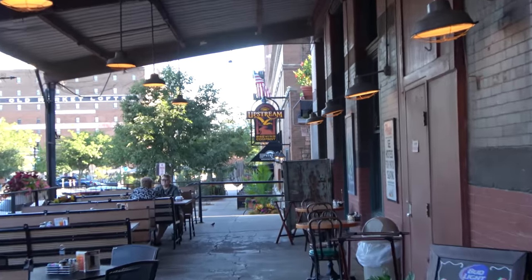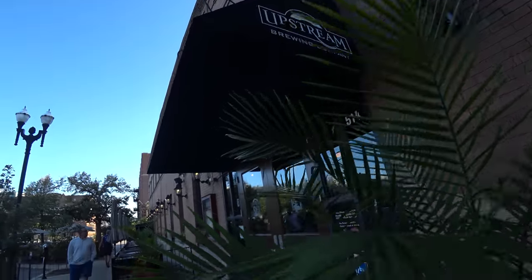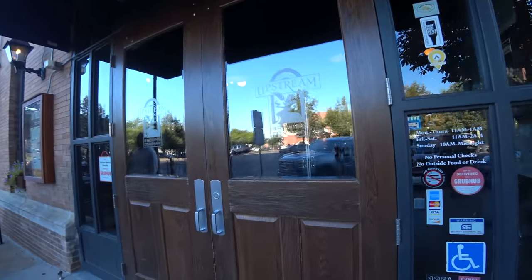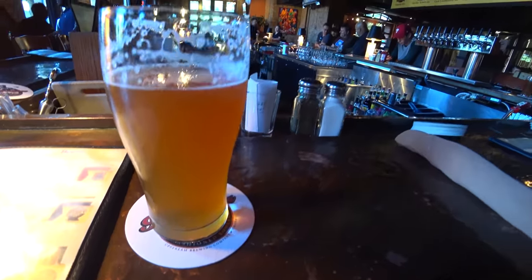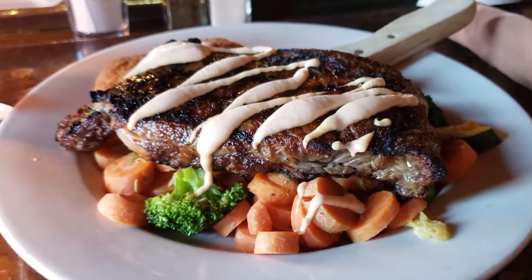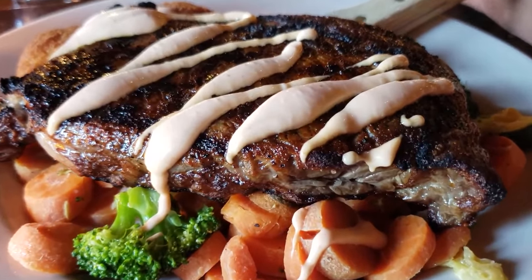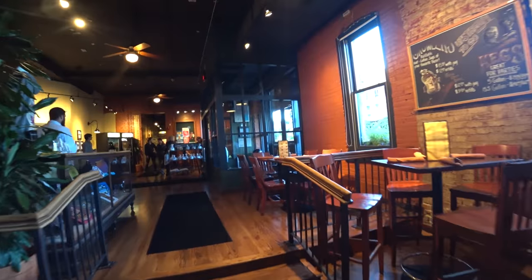Okay, here we go. That's what I'm looking for. Upstream Brewing Company. I'm gonna have my customary IPA and one of the best ribeye steaks I've ever had. Seems legit. All right, let's get out of here. All right, it would have been a sin to leave Omaha without having an Omaha steak, and that's exactly what I did.